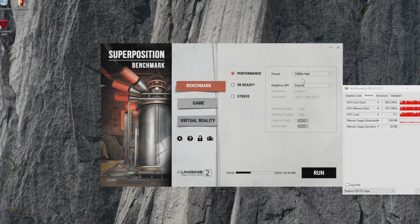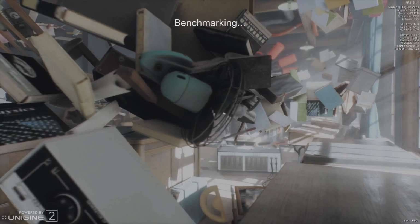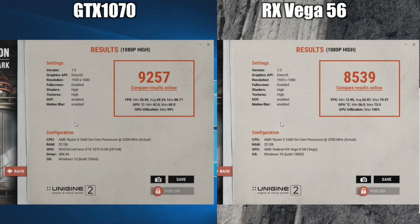Superposition now, which is the newest benchmark from Unigine. For this, I selected the 1080p High preset, which seemed the most appropriate for this level of card, and it tells a similar story. A significantly lower minimum FPS value skewing the average score. I'd have to imagine that a more refined driver would iron out issues like this and bring the scores closer, but for right now, with these pre-release beta drivers, this is the story.